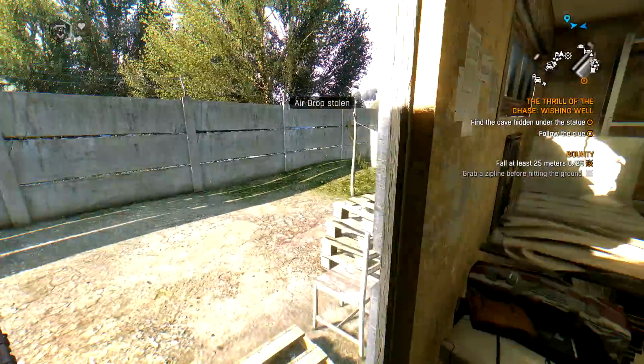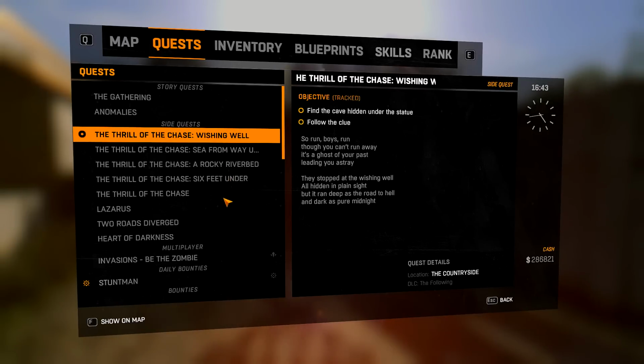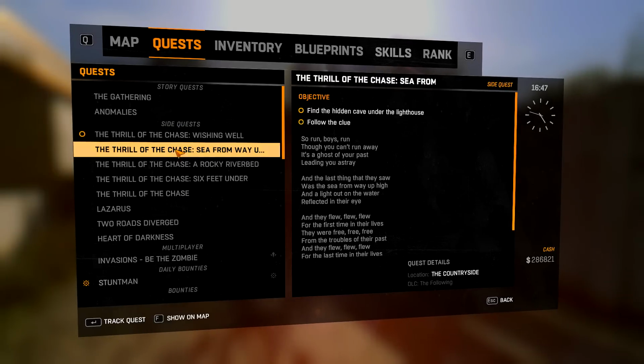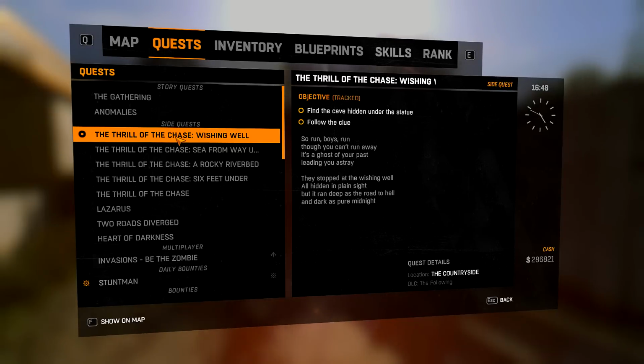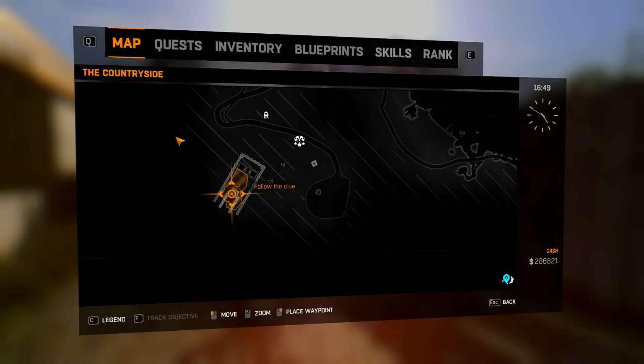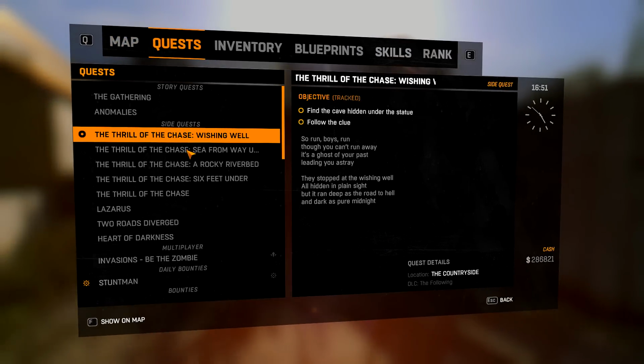Alright. Anyway, let's take a look and see where we're at on quests. So that didn't add anything. He just basically gave me the recipe, because the wolfsbane, I don't know where that's at. I think there's some in Haran, but... So right now, we basically have this Thrill of the Chase we can do. So we have to follow each one of these clues. We look at them real quick. Okay, that one is over at what we said was where they sell the Kool-Aid.